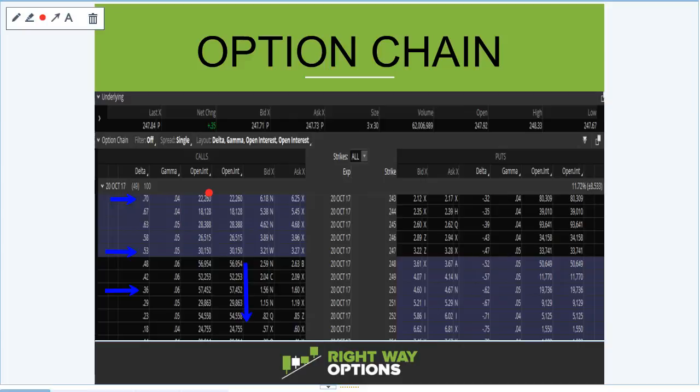Okay, so I'm going to give you a rule here in just a little bit on where you want to look for the right options for trading. And it's kind of the sweet spot for all of those Greeks, all of those things that you want to be focused on in your trading, okay?